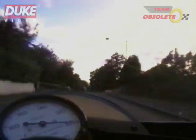Here we had a bit of a moment there. Didn't know where that guy was going, and don't understand why he wanted to go way over there to the left. It's part of the nature of practice. You've got to be quite careful about passing people.